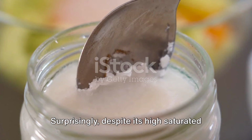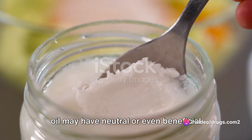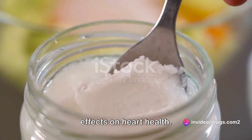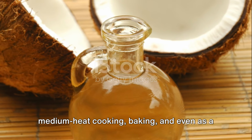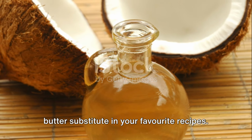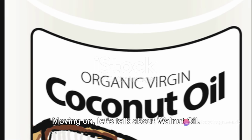Surprisingly, despite its high saturated fat content, the type of fat in coconut oil may have neutral or even beneficial effects on heart health. It's a versatile oil, great for medium heat cooking, baking, and even as a butter substitute in your favorite recipes. Moving on, let's talk about walnut oil.